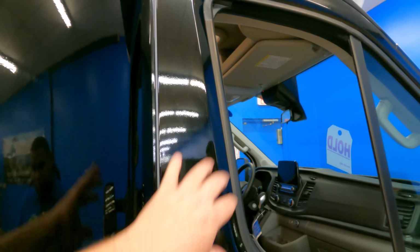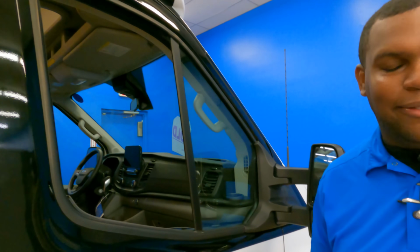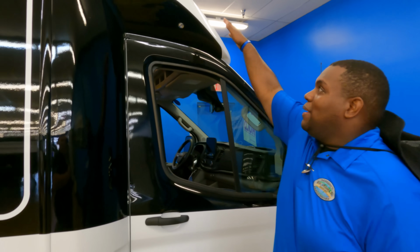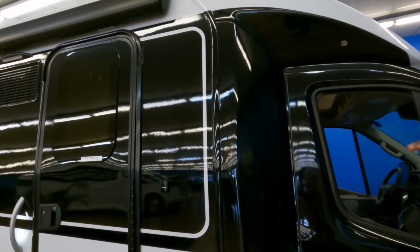Now, this is still technically a Class C, right? It's a cutaway, but people call it the B+, right? So in theory, yes, it's a Class C. Somebody who's higher up the pay grade than I am decided to call this a B+. Yeah, somebody thought they were smarter than us. Because it doesn't have the cab over, but you still have the widened house and then the taller house.